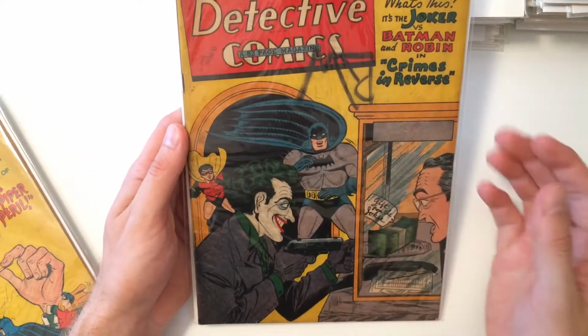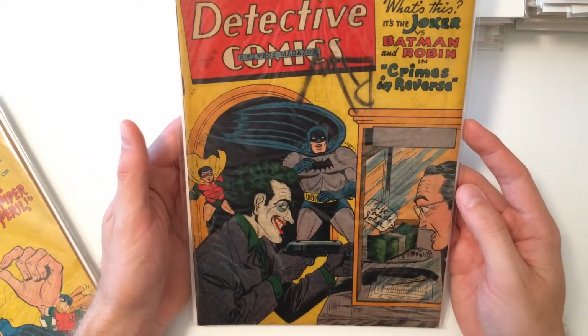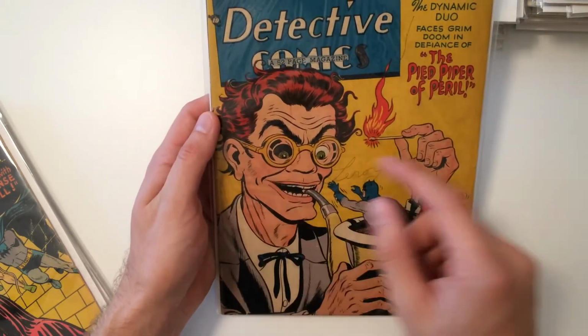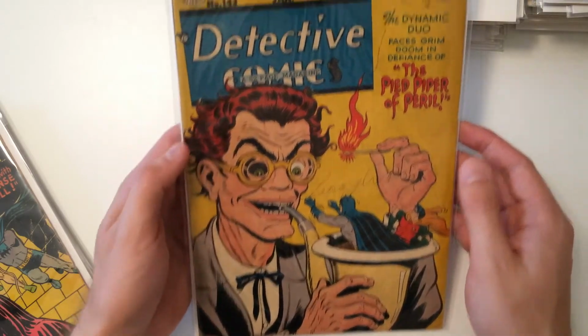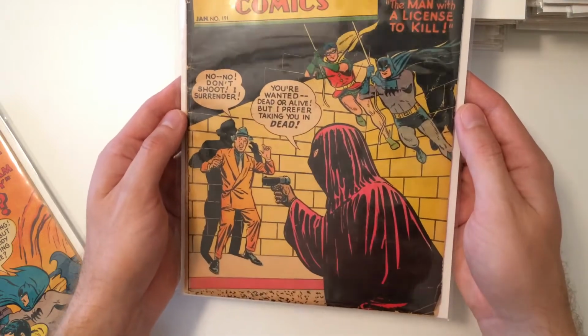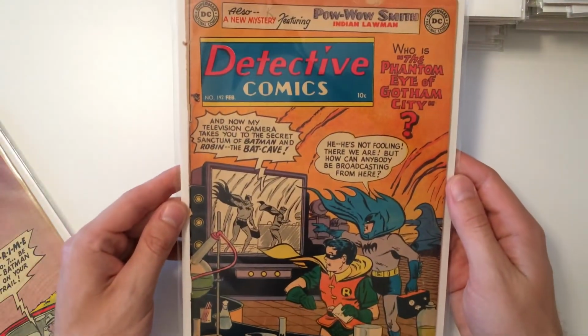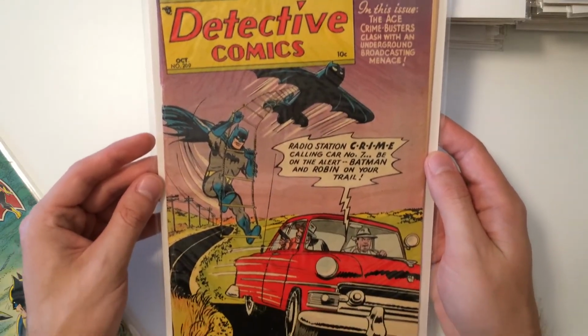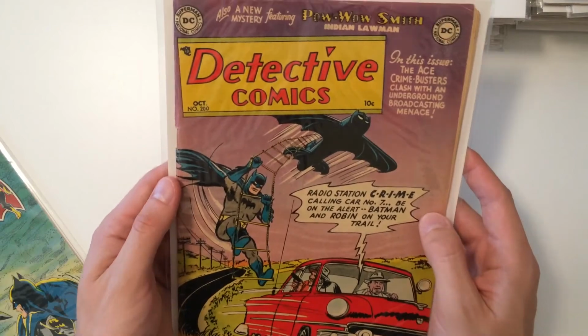I was thinking about doing a page-by-page review on this book, but I'm not sure if I will or not. Here's number 143. I think somebody colored in his eyeball if it looks a little bit weird. After that, we have Detective Comics 191. And 192. Here is Detective Comics number 200. The old version of the bat plane there.